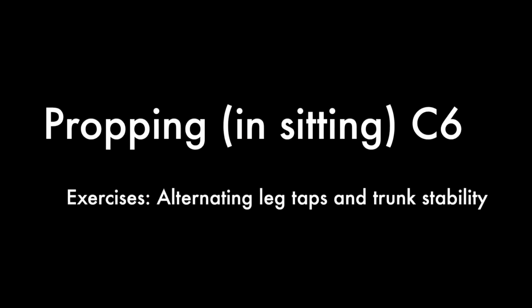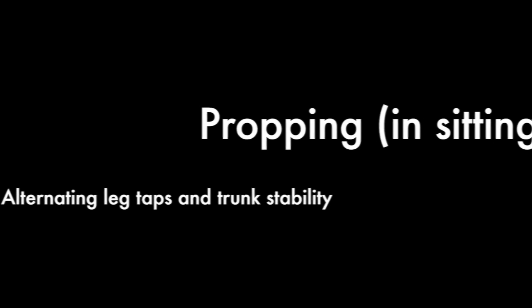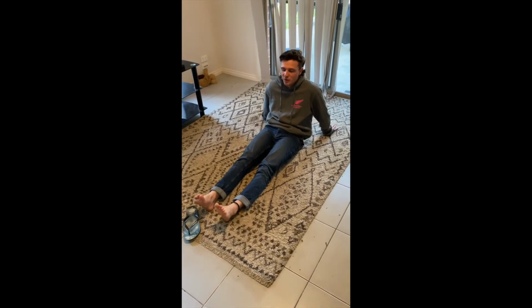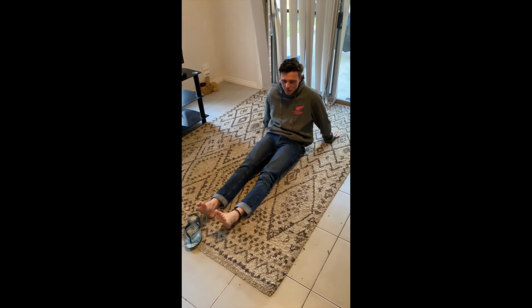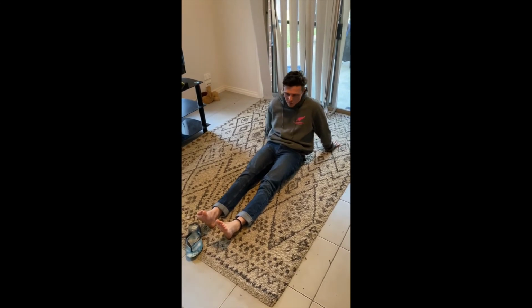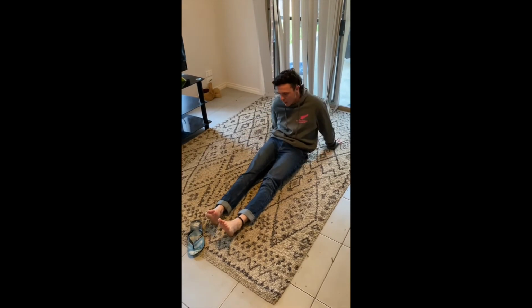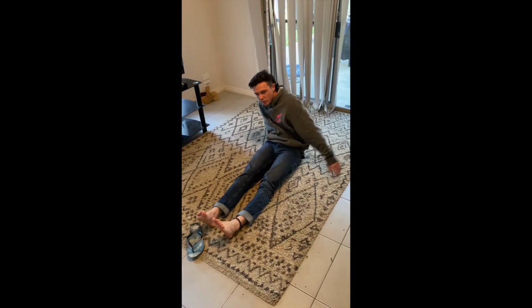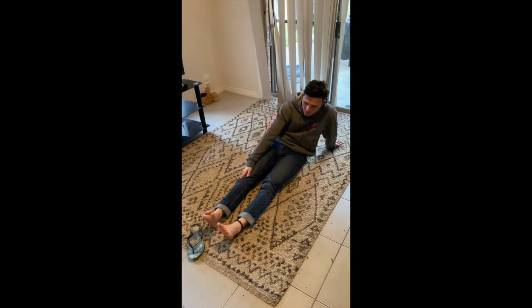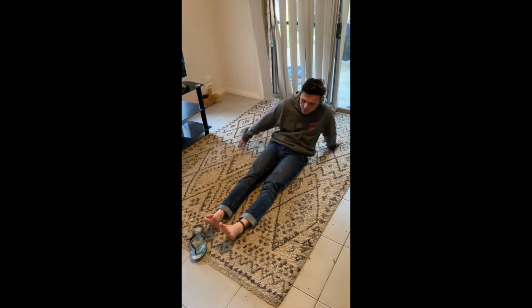Propping in sitting. Exercises: alternating leg taps and trunk stability. Here we're in propping in sitting position. An exercise that we want to do with this is shifting the weight between the left and right arms. And while we're on the weight, bringing the other arm forward just to touch the leg and back, just to work on a bit of balance and weight bearing through each arm.